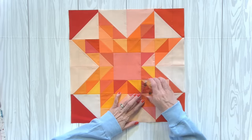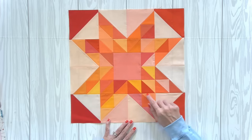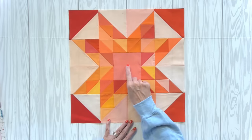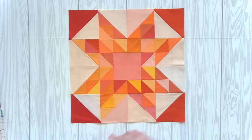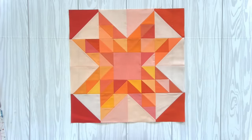And that gives you a scrappy look. So the first thing I did was the easiest. I just selected 20 squares, 3.5-inch squares, cut them in half, sewed them, trimmed them down. Now, then you need to pick one square that's gonna go in the center, so pick one that you really like.